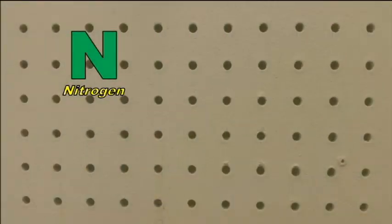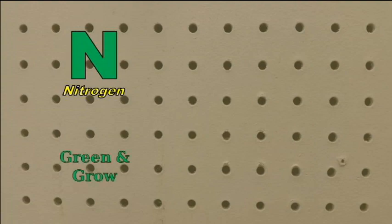So the very first number is nitrogen, and nitrogen very simply is going to make your plants green up, and it's going to make them grow. So the nitrogen encourages growth, and it really greens the plants up and makes them grow.